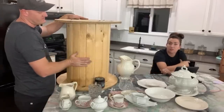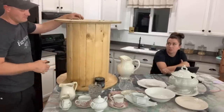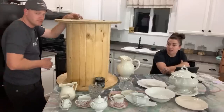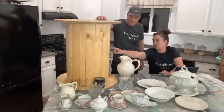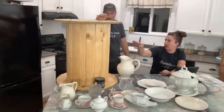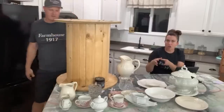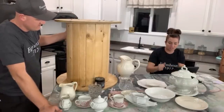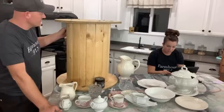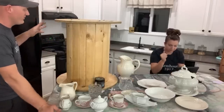Yeah, this spool was $15, and I thought the price was pretty good for that. It's a really well-made spool, and the middle is slatted, which I like. Most of them these days are cardboard, or they're like weird plywood, but I love the slatted part. As far as spools go, this is a nicer one.